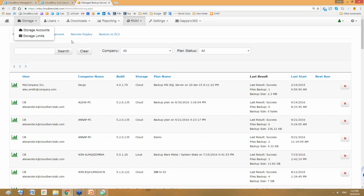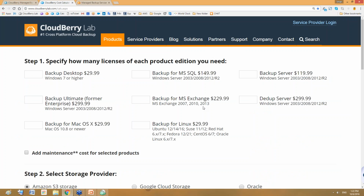If you have one server and you want to back up unlimited data to Backblaze, well, you need to consider actual data size. But to guarantee the unlimited data transfer and additionally have an option to back up your entire server on image level with SQL and Exchange database backup, it will be $299 for our Ultimate Enterprise Edition. For the simpler server edition, it will be $120, or for just desktop, it's $29.